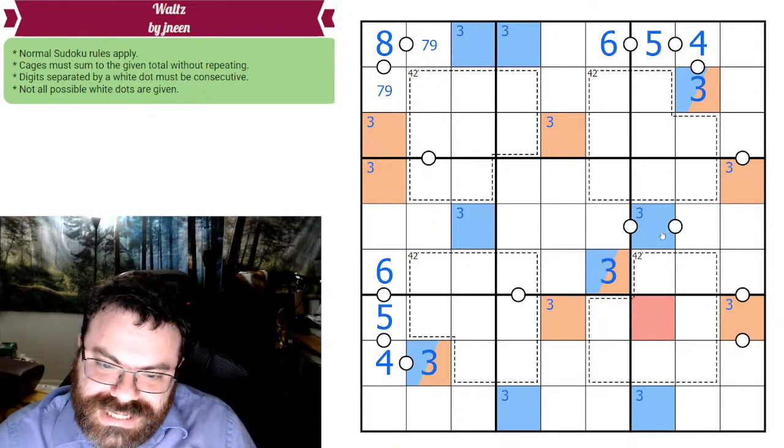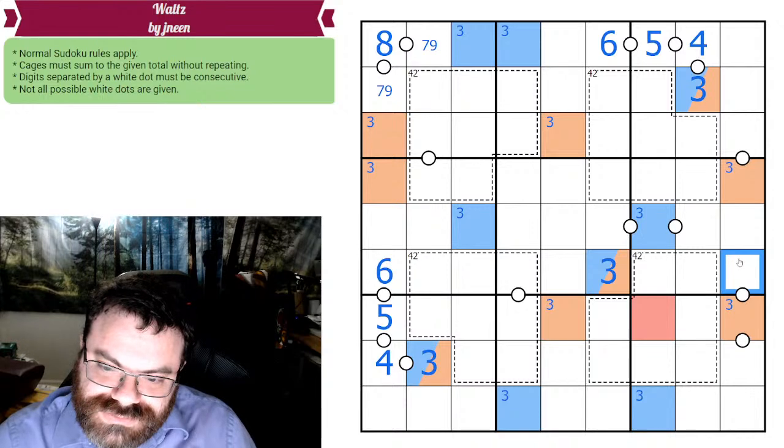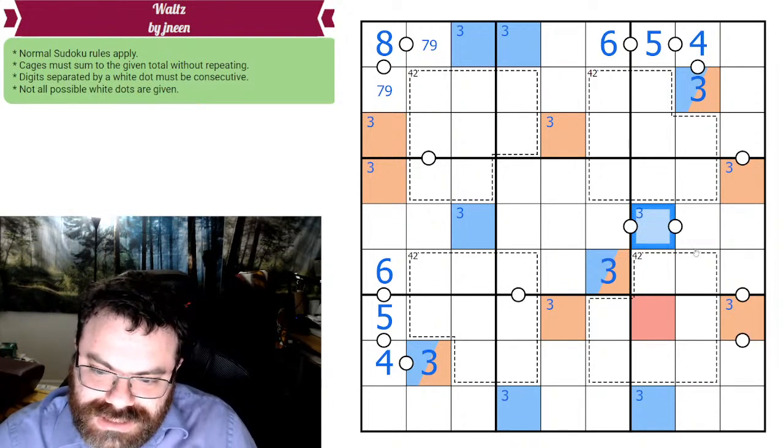What information do we actually have here? Okay, so if this were a 3, then this would have to be a 2. Therefore, if this was a 3, okay, yeah. So if this is a 3, this can't be a 3. Because if this is a 3, this is a 2.